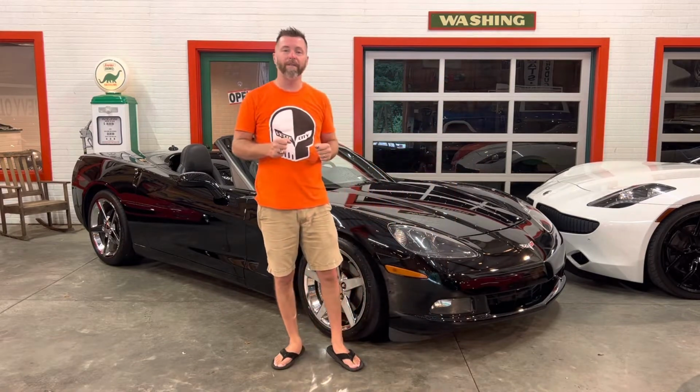Wheels are wrapped in great Michelin rubber, 80% tread life plus on those tires. Get in and drive it anywhere you want to go. It's an automatic transmission and only 42,000 miles on this car. Just a beautiful car, front to back, inside and out. It's got everything you want in one of these Corvettes.